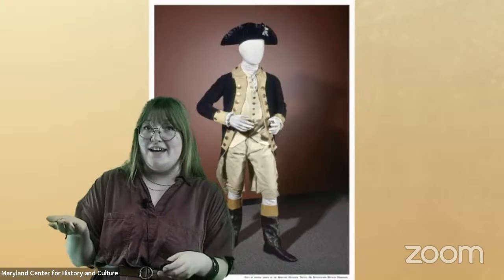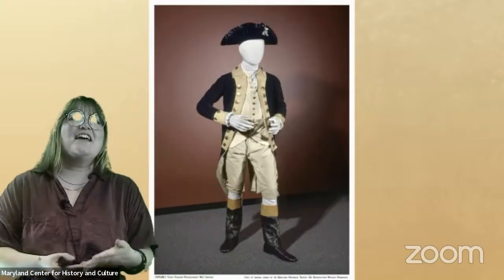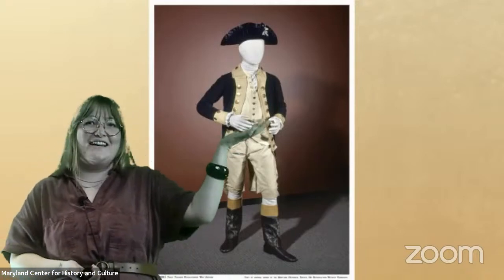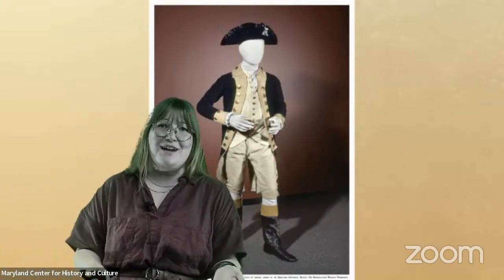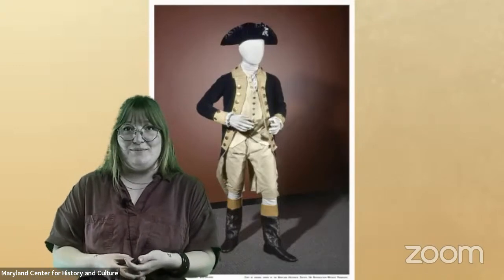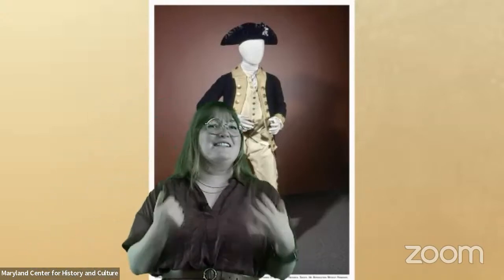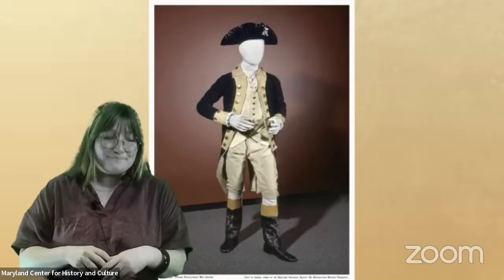The British wore red during the Revolutionary War, but the colonists, the Americans, were the ones who wore blue. So we see in this image that this uniform is a dark navy blue color, telling us that this was worn by an American colonist, part of the Continental Army in the Revolutionary War. If you guessed an American, if you guessed a patriot, wonderful job. That's exactly who this belonged to.